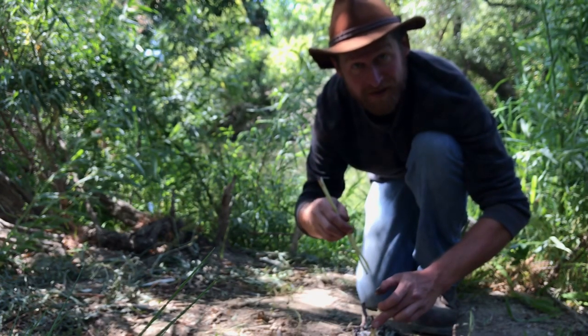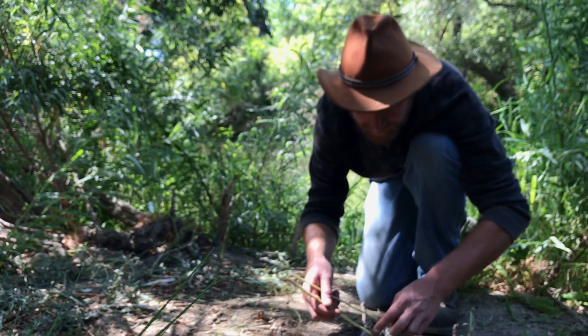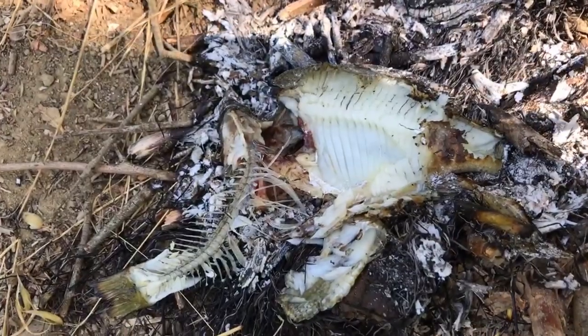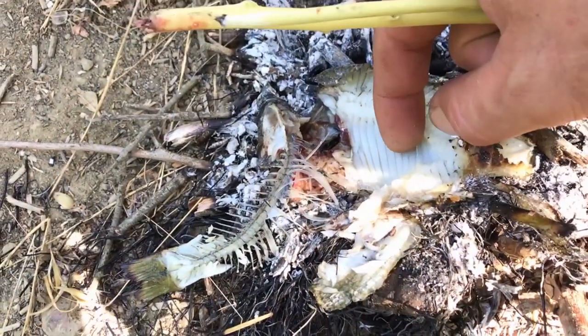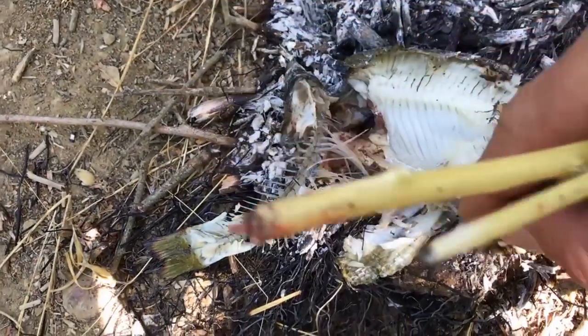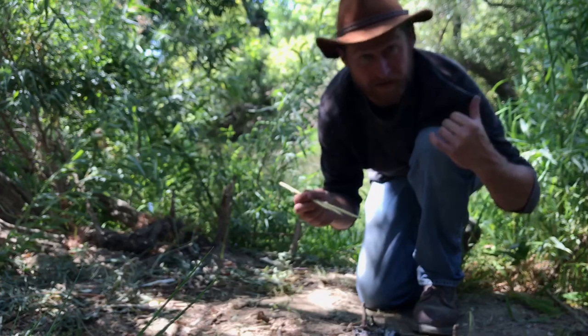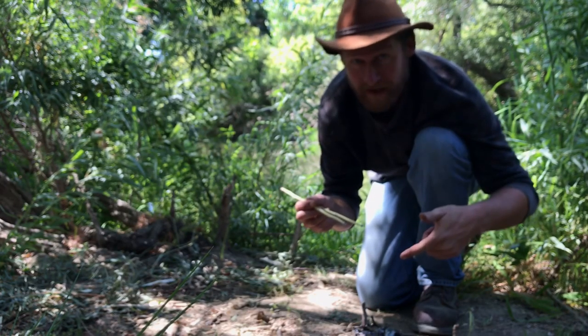Pretty cool how easily that cooked, right? Like, the skin wasn't even burned. And the meat was perfect. Perfectly flaking off the bone. Perfectly, perfectly cooked. Spine just came right out. Only left one little rib bone behind. If my life depended on it, and I was in a riverine environment like this, slow moving water, I would go for bluegill every time.